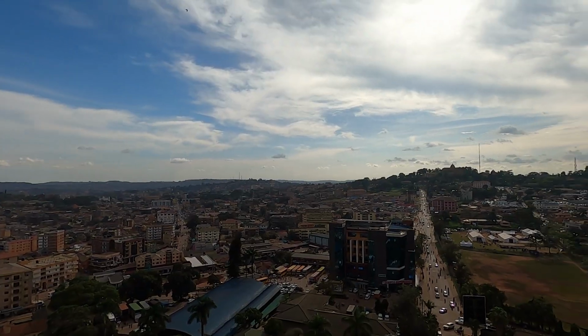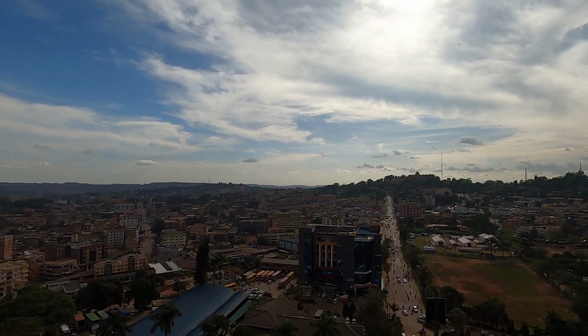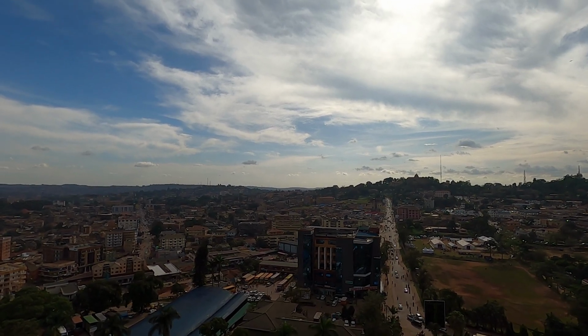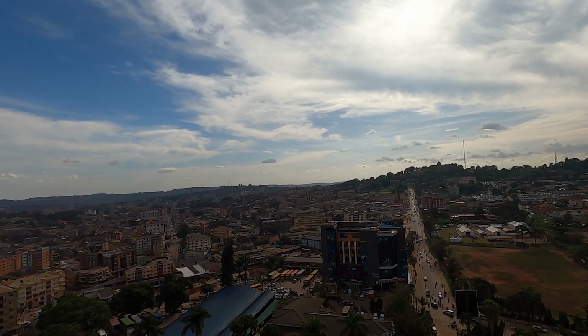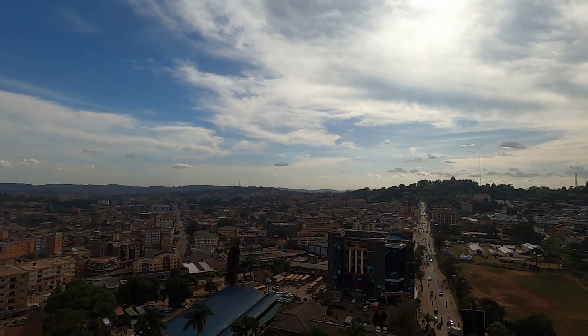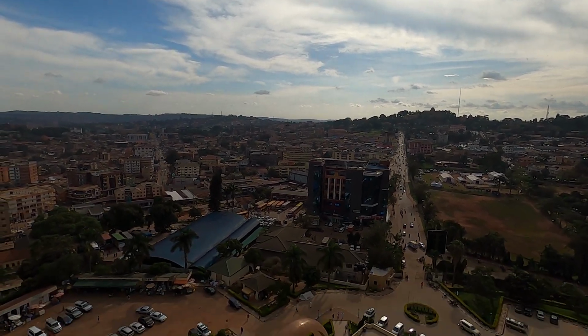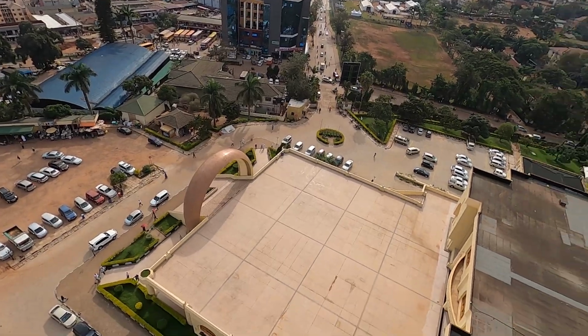Hill number 4 is where we see the 2-tower building. The 2-tower building is called St. Mary's Cathedral, locally known as Lubaga Cathedral. Lubaga Cathedral is Roman Catholic. It is a very unique cathedral because it has been visited by 3 popes, and Uganda becomes the only African country to be visited by 3 popes.